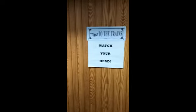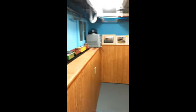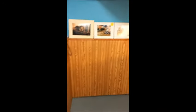to the trains. I don't believe this wall was here the last time. And neither was any of this wainscoting down here. Well, let's take a walk through the basement and through the layout.